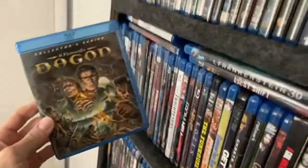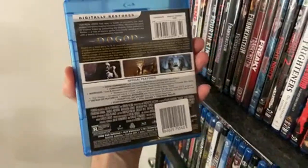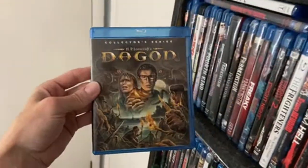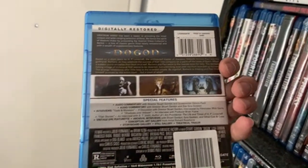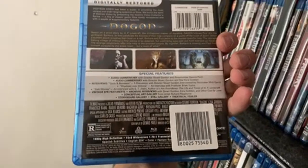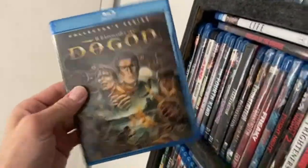All right, so next up we have Dagon. Dagon is probably one of my favorite Stuart Gordon films, at least. This is a classic, in my opinion, based on the Lovecraft short story, Dagon. Was it the name of the short story is Dagon? I'm pretty sure. No, it's Shadow over Innsmouth, I want to say. And I've read the story.